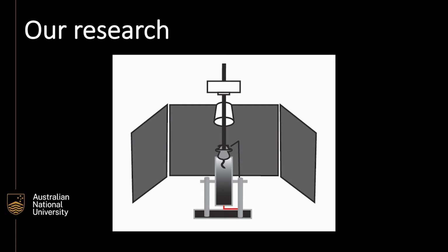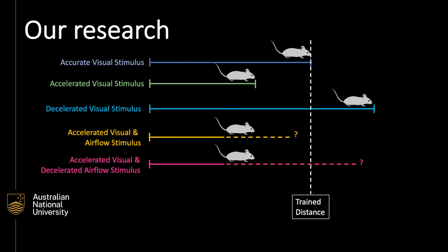So previous research that's just provided mice with a visual information in a similar task has shown that if you accelerate the visual stimulus, then the mouse will think they've traveled further than they have, and they'll stop short. Conversely, if you slow the stimulus down, then the mouse won't think they've traveled as far as they have, and they'll go further than they actually need to, a bit like the ants on the stilts. What's really interesting to us, though, is when you give the mouse multiple different stimulus and you distort those stimulus independently, how is the mouse able to cope with that?